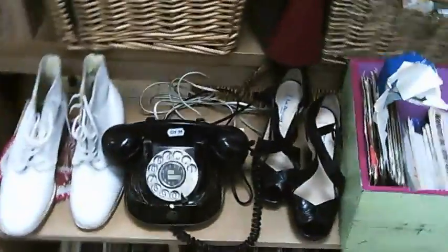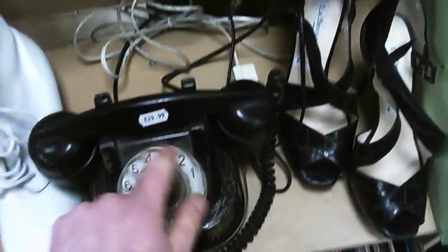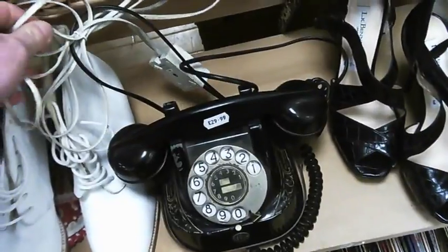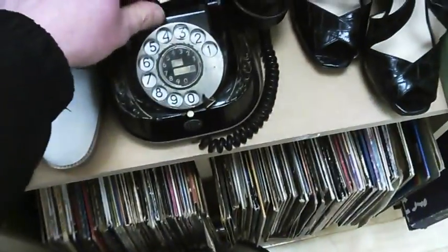And we see a rotary telephone. £30 I think that said it was. Bit much. Looks like it's been converted to work on the modern system. We had one, it was probably a GPO standard one. And it was light green and dark green, like the sort of phones you see in Minder.